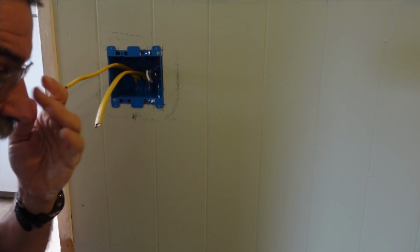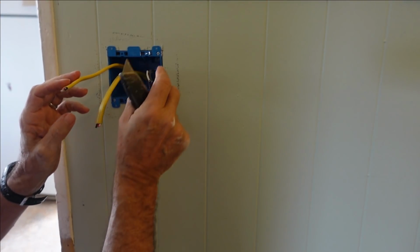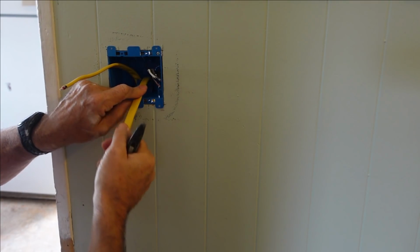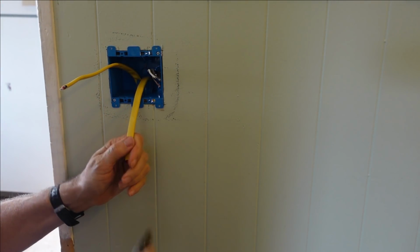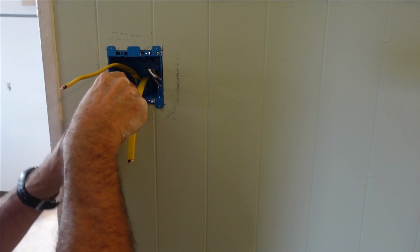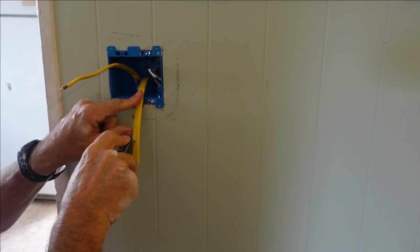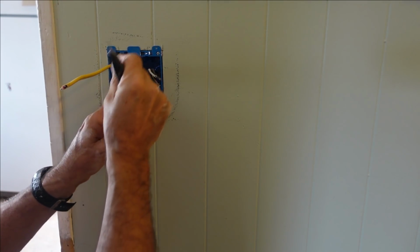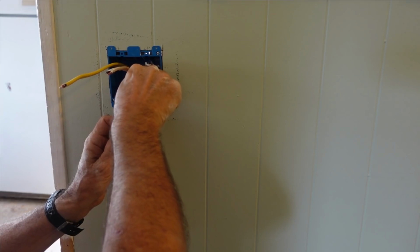Now, I'm not going to get into all the details of how to do the specific wiring, primarily because if you don't know what you're doing and you do it wrong, you could start a fire. And so if you are trying to do this yourself, unless you know what you're doing, hire somebody who knows what they're doing, because if you do it wrong, like I said, you could start a fire.